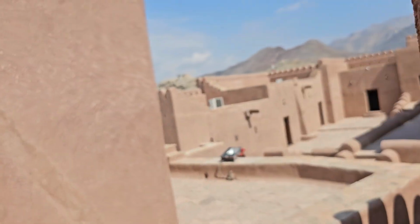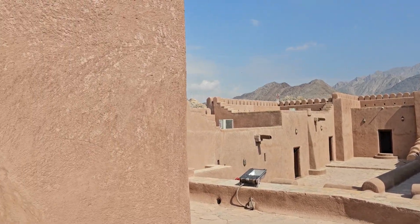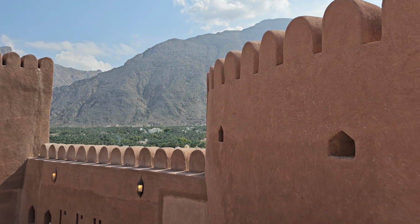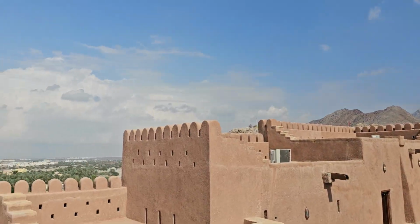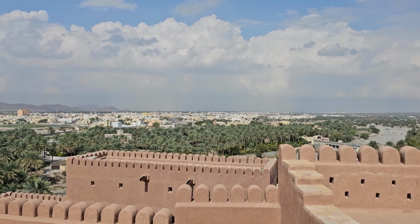Water, water, water. It came like this. Nakhal city view.